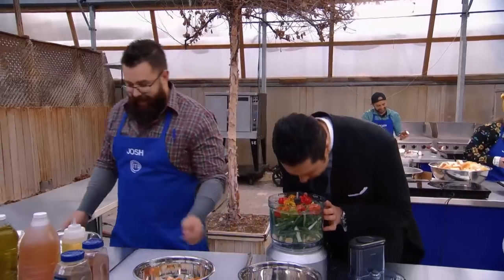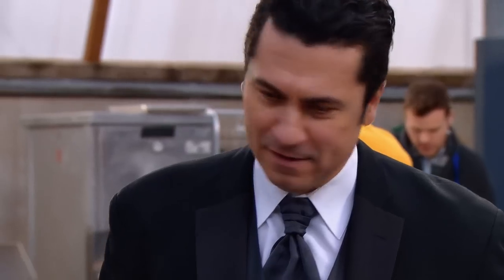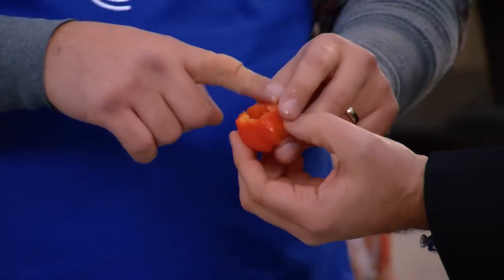Wow. How many Scotch bonnets do you have in here? I got 15 in there. But I want you to do something for me. I want you to just rub this with your finger, just a little bit. I want you to just tap it on your tongue. My tongue is on fire.